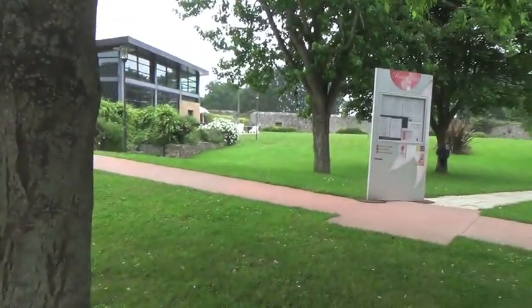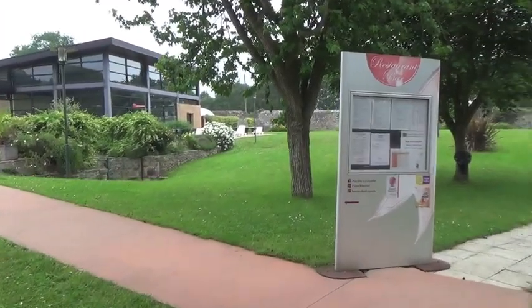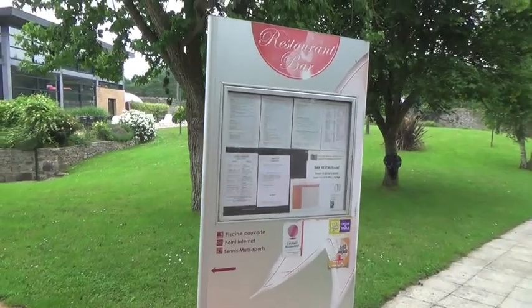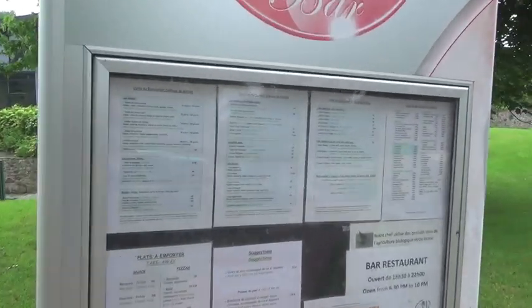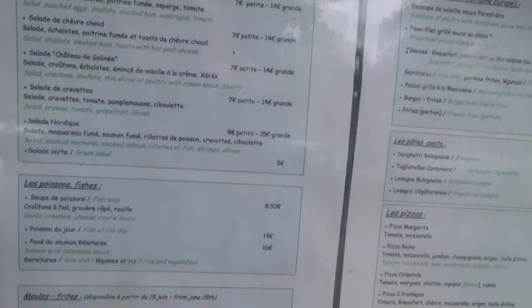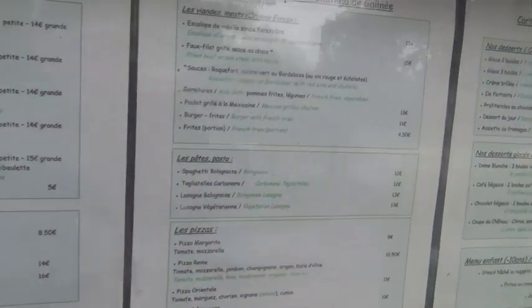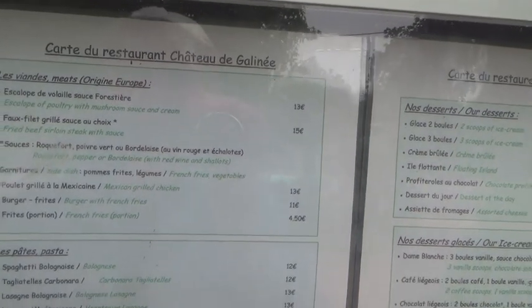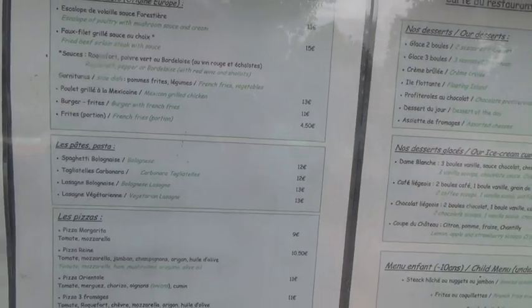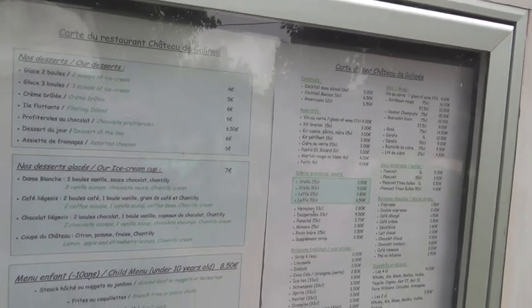And over here is the bar restaurant. Now again, we've not used it, but it does look quite reasonable. There's a takeaway as well. So, just to give you an idea of the prices, we're in June 9, 2018. So obviously, depending on when you're coming, these prices might be different. But they've got quite a good menu there. They explain it in English as well. And there's a takeaway menu as well.